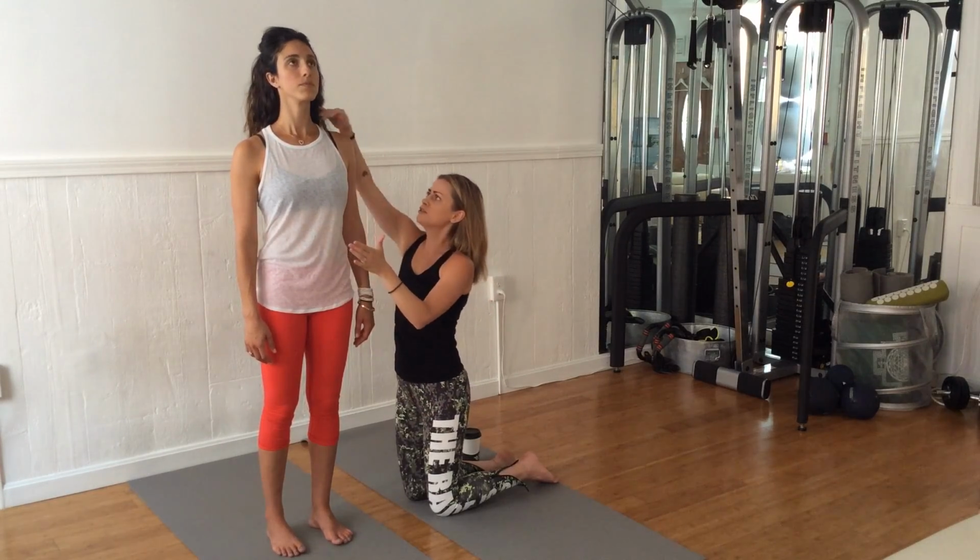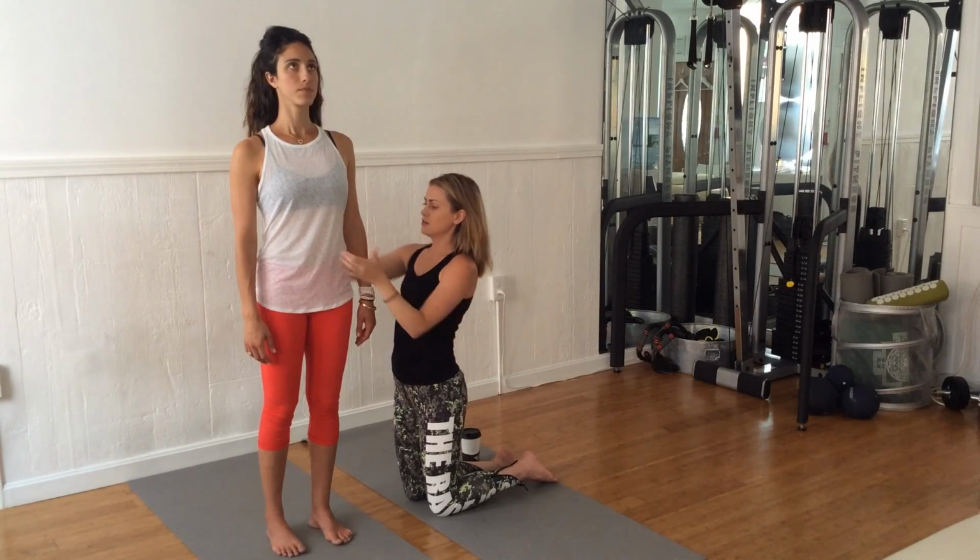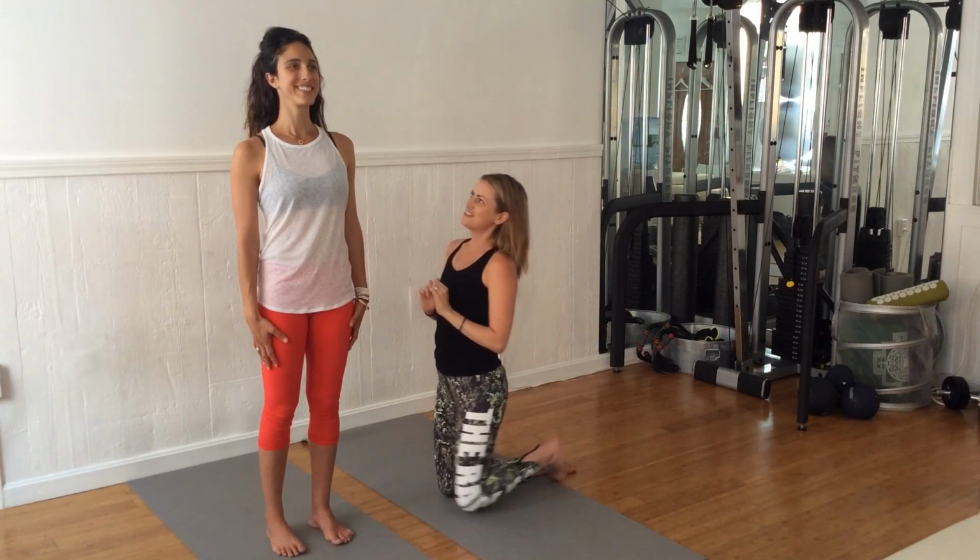Open your chin a tiny bit so that you have a slight curvature here. Like that, now perfect. Feels real natural, doesn't it?